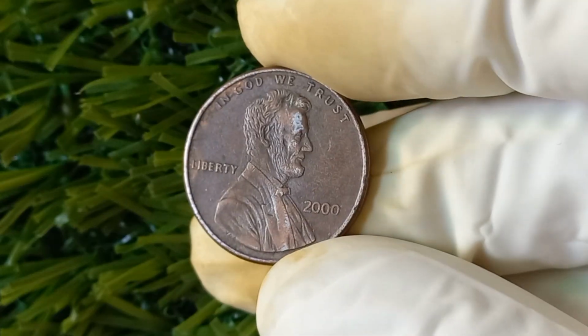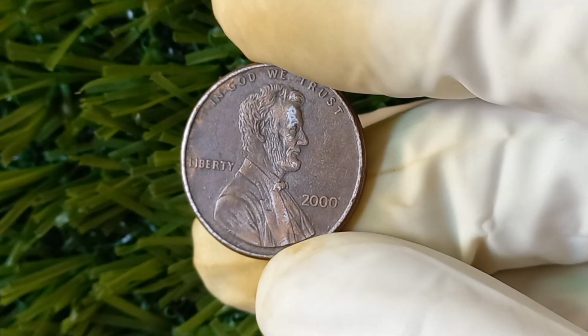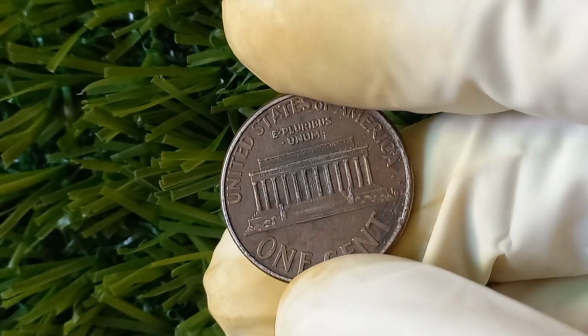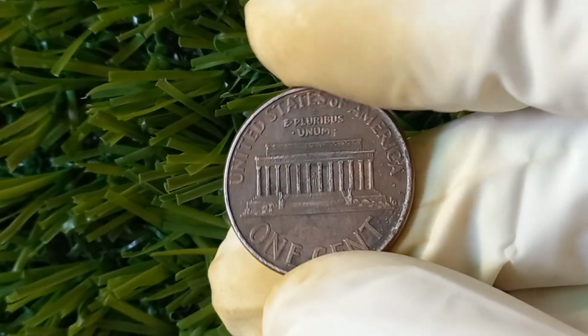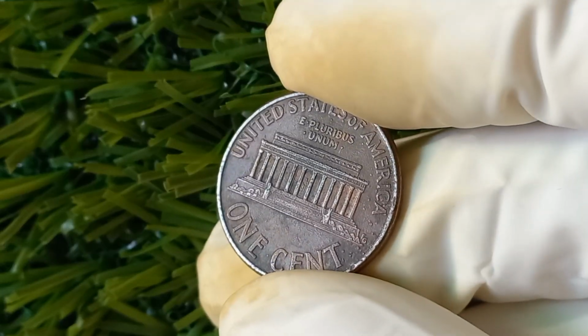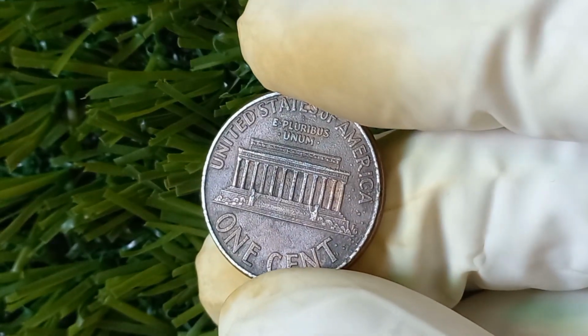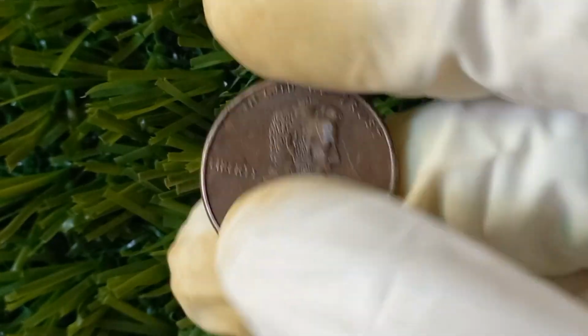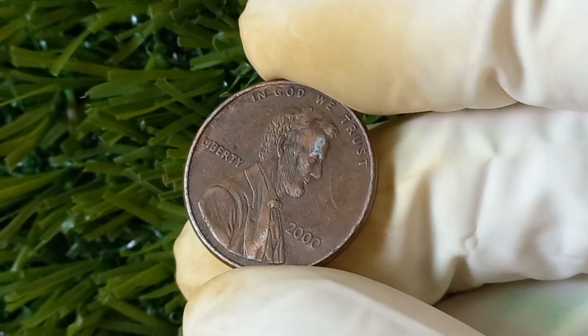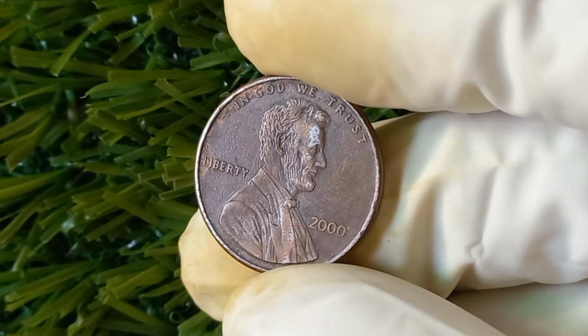Alright, let's start with the basics. The 2000 no-mint mark Lincoln penny is part of the classic Memorial Cent series, featuring good ol' honest Abe on the front and the Lincoln Memorial on the back. But here's where things get interesting. Most pennies from this year were struck at the Philadelphia Mint, which usually doesn't put a mint mark on its coins. So, if the lack of a mint mark is normal, why is this one worth a fortune?